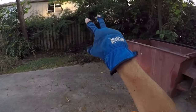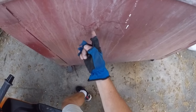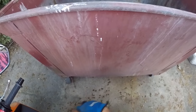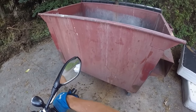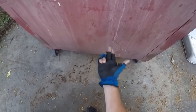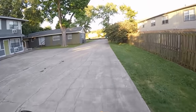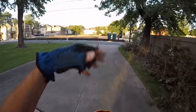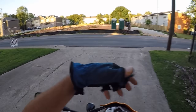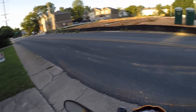Complex over here has two dumpsters, and they have a metal sign bolted through the dumpster saying no digging, no scavenging, no trespassing. So I just skip right by it. If anyone out there is interested in how to stop dumpster divers, get a metal sign and bolt it right to your dumpster. Dumpster divers will actually appreciate that, because then you don't have to come out and be belligerent and act like a fool and scream at people.